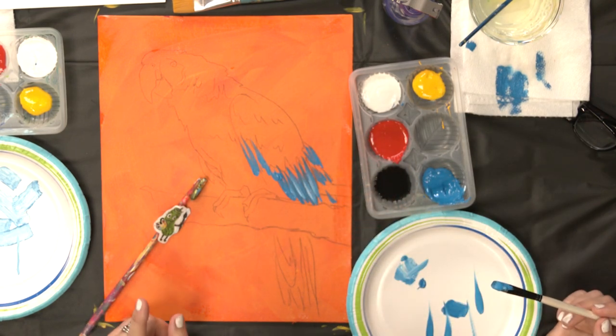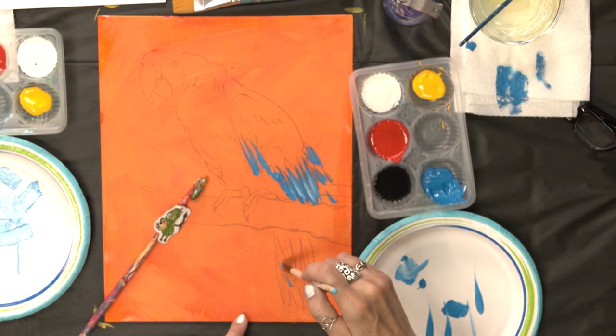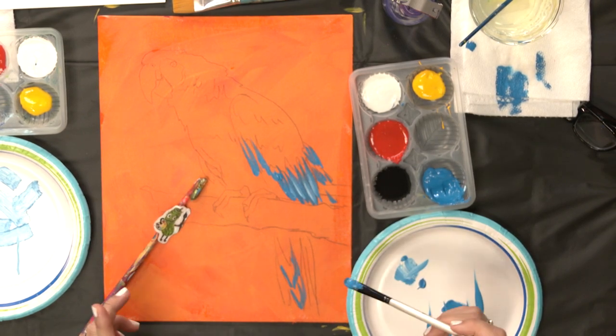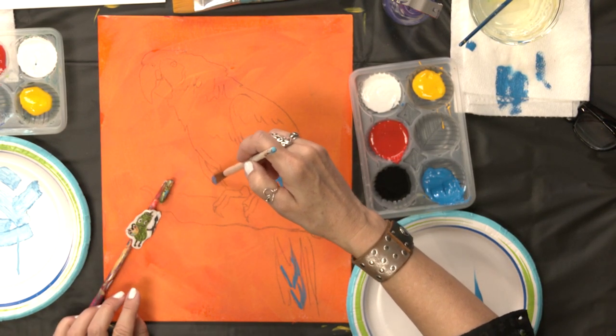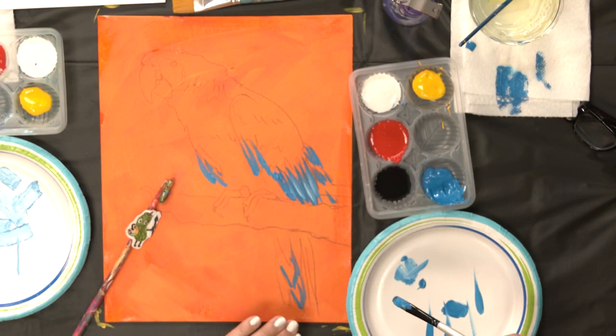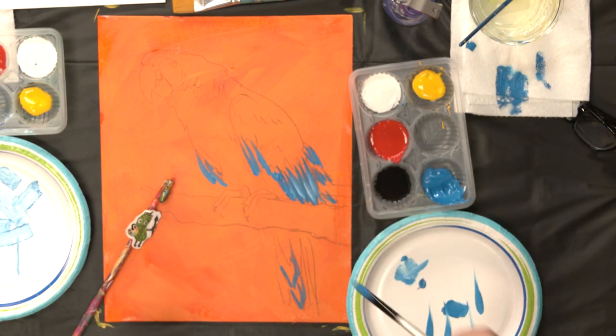All right, so now we can even throw a little bit down here on the tail, right? Anywhere you see just a little bit of blue. Okay, and then there's some on this wing over here. And again, if you leave some of that orange poking through, that's okay, it's up to you. All right, so we have that.